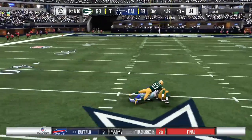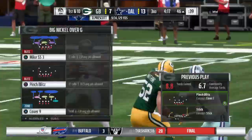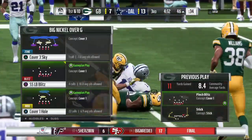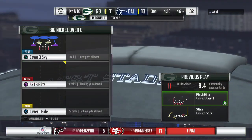Throwing into traffic there, and that's complete. And he'll be taken down, but not before he works it past the 50. Give him 11 yards that time and a new set of downs.